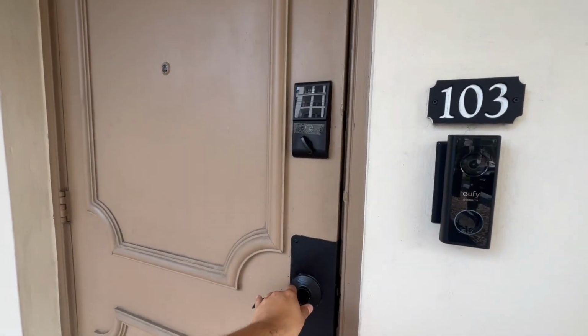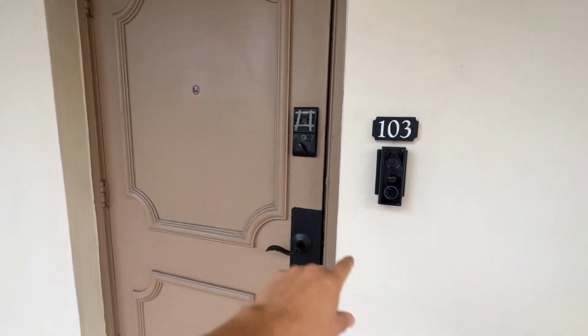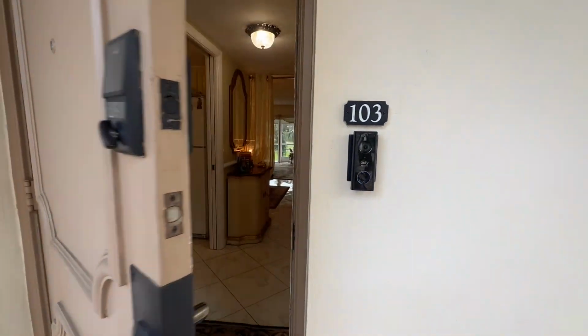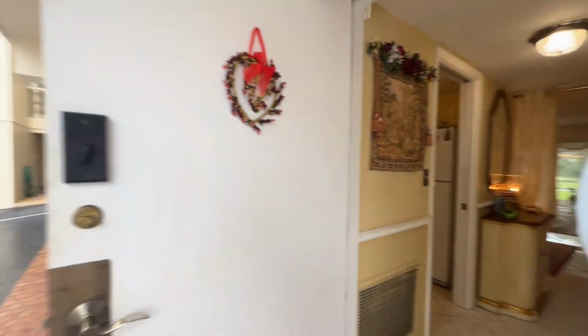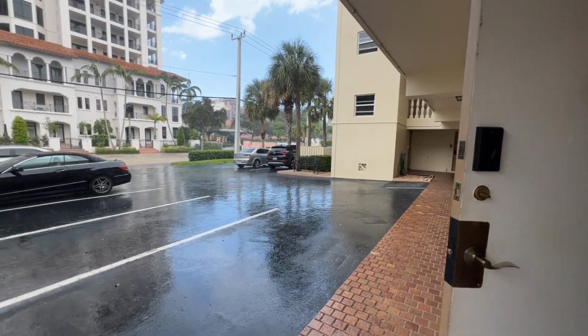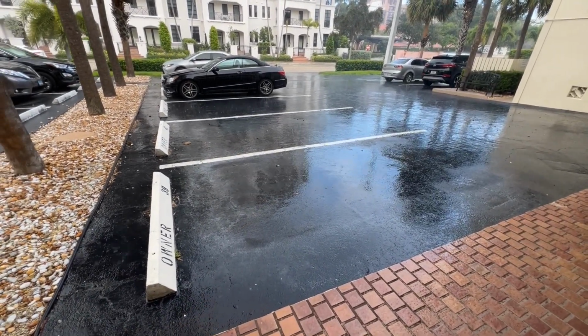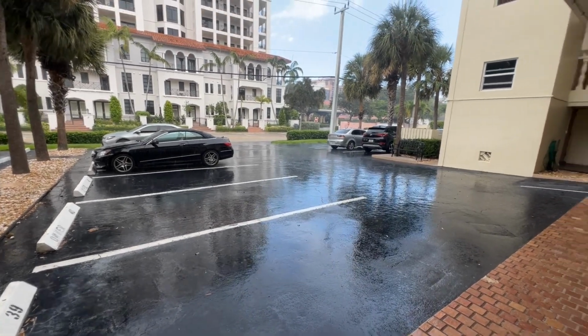All right, so here we are. You've got a smart lock and a smart security doorbell that come with the unit. I'm going to point out that you're on the first floor. As you can see, it's Florida, it just started to rain. This is your assigned parking spot. You have plenty of guest parking. Take a look in here.